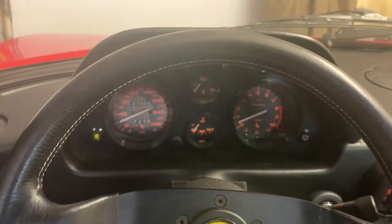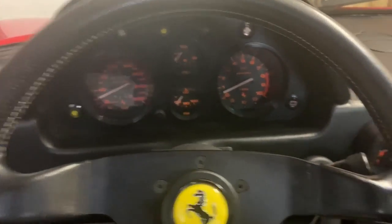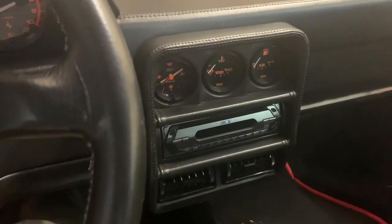But overall, the 328 is really a driver's car. Gauge visibility is excellent for the primary gauges. The secondary gauges, of course, are right there.